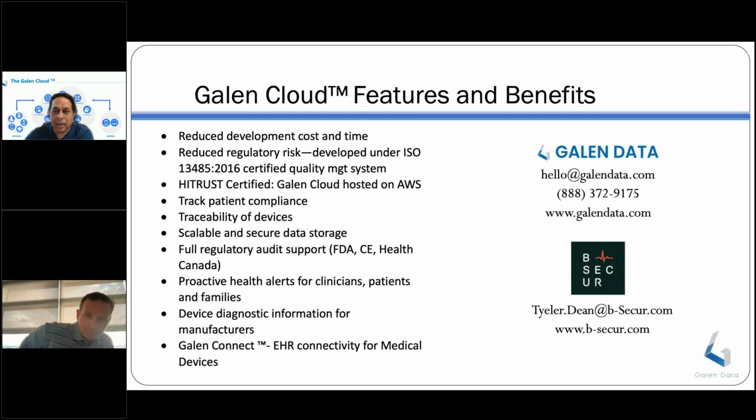One last question. Not quite sure I follow the question. Does the B-Secur algorithm run as is on the Galen platform, or is it modified? I'm trying to paraphrase this question. It's a long-winded question, but I think the gist is, do we run it as is or do we modify it? And the answer is as is.